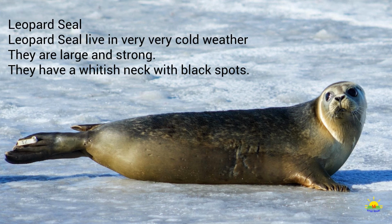Leopard seal. Leopard seal lives in very, very cold weather. They are large and strong. They have a whitish neck with black spots.